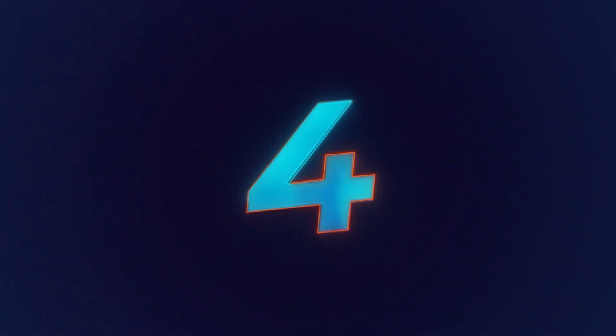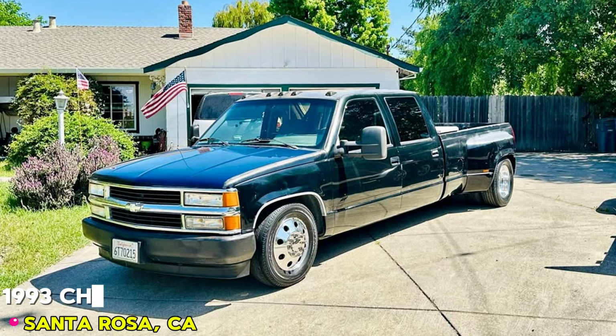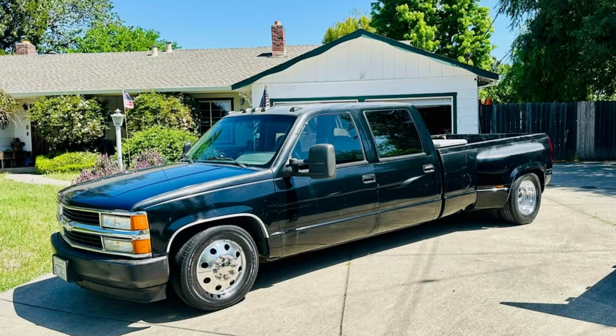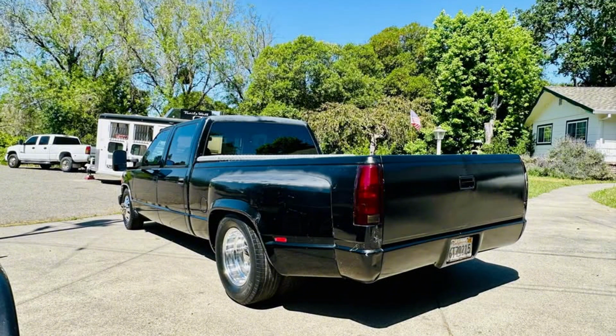Number 4. 1993 Chevrolet 3500, price $6,000. It's powered by a 454 V8 engine paired with a 4L80E automatic transmission, delivering reliable performance. The truck features SMOD legal headers and a TBI spacer, enhancing airflow and efficiency.